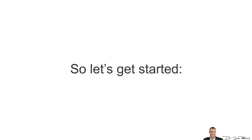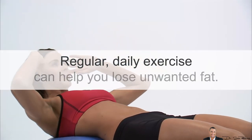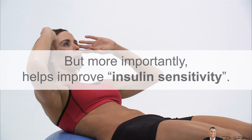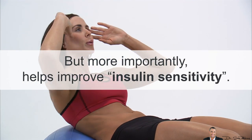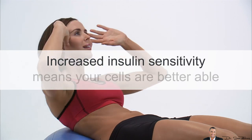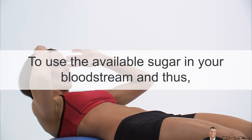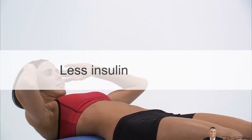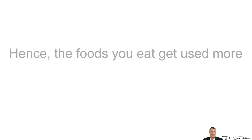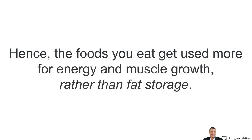Okay, so let's get started with the first one, and that's exercising daily. Regular daily exercise can help you lose unwanted fat, but more importantly, it helps improve insulin sensitivity. You see, increased insulin sensitivity means that your cells are better able to use the available sugar in your bloodstream, and thus less insulin is needed. Hence, the foods you eat get used for more energy and muscle growth rather than fat storage.